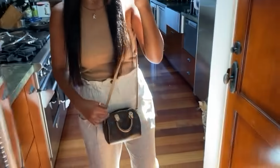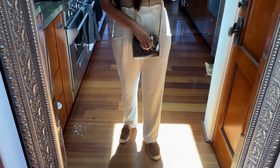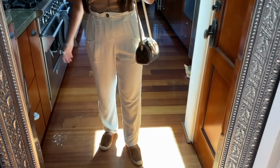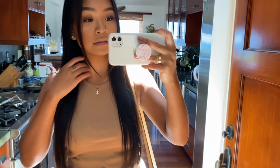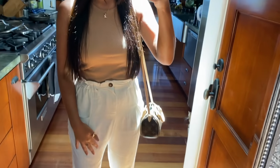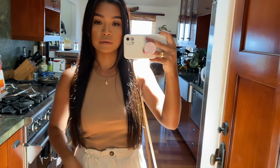And then for my bag I chose the Nano Speedy because I haven't used this in a while, so I really want to use her. I've been using my Speedy B25 for the weekday, so I wanted to use this one because she's so cute and tiny. And yeah, that's my casual outfit. This is probably as casual as I'll go, maybe jeans sometimes of course, but if you ever feel like wearing yoga pants out, don't. You can find linen pants, you can find slacks, and they feel so much more comfortable than super tight yoga pants. I really don't think that's a good look.